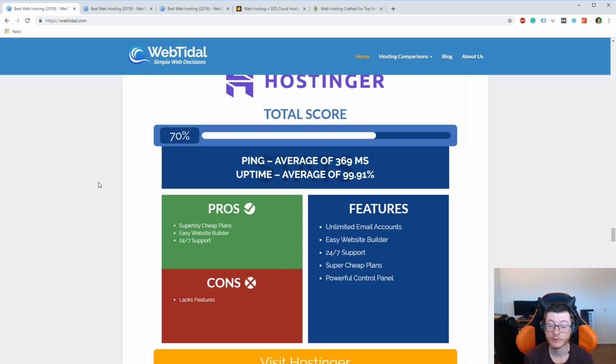Some of the pros that you'll find with Hostinger is super cheap plans. Like I said, 80 cents per month is one of their base plans. Easy website builder, so it's actually a very nice website builder. Hostinger is very much aimed towards new users and users who are looking for a simple interface and an easy way to build a website for very cheap. They have 24/7 support, which is pretty good.